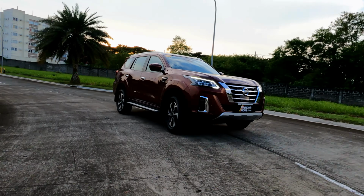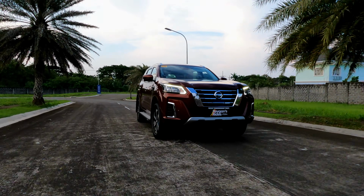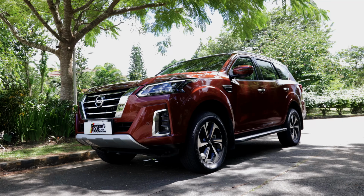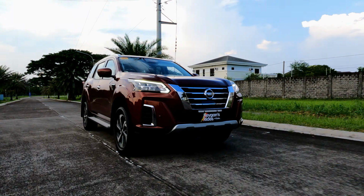It may not have the most cutting-edge tech bits today, but it more than makes up for it with a stellar driving experience. And that, my friends, is the reason why the Nissan Terra VL 4x4 is still one of the most sought-after midsize SUVs in the category today.